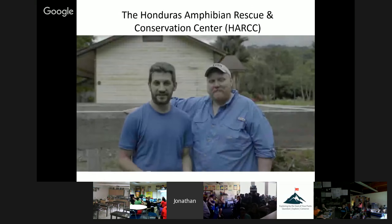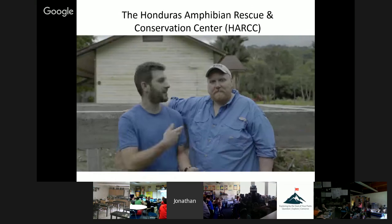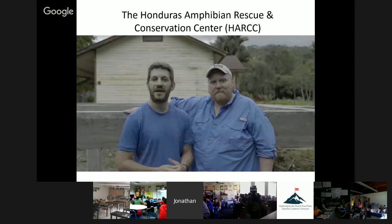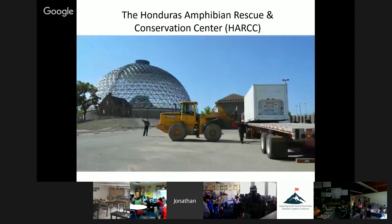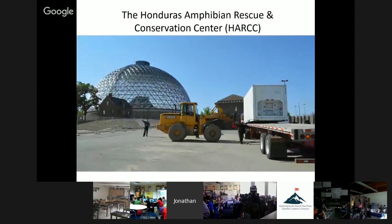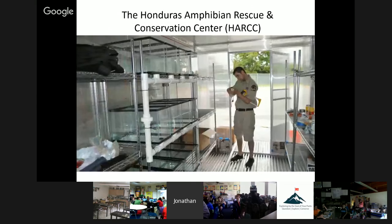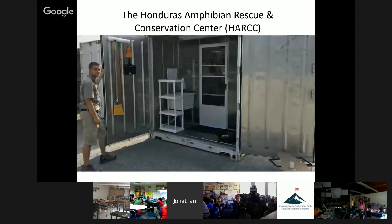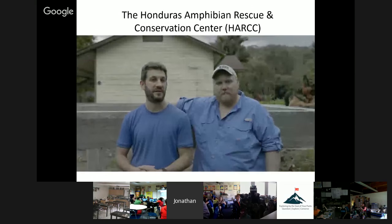Here at Lancetilla Botanical Garden and Research Institute in Tela, Honduras, I'm with my colleague Brandon Gries from Omaha's Henry Doorly Zoo and Aquarium. And we've been hard at work in Omaha retrofitting some old shipping containers into mobile frog laboratories that hopefully replicate the exact conditions we need to keep these animals healthy, happy, and reproducing. It's very exciting. That's where our Head Start efforts will be taking place.